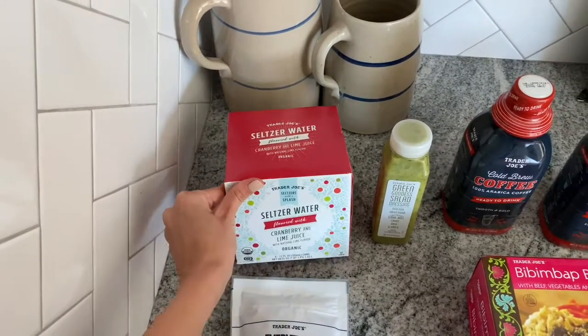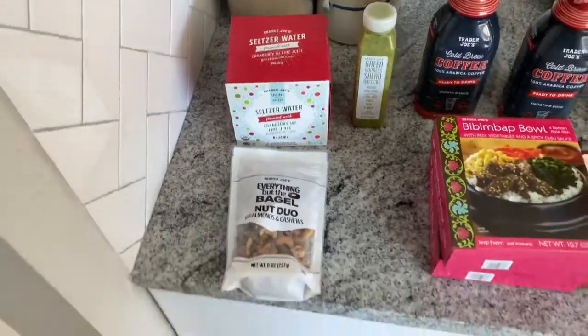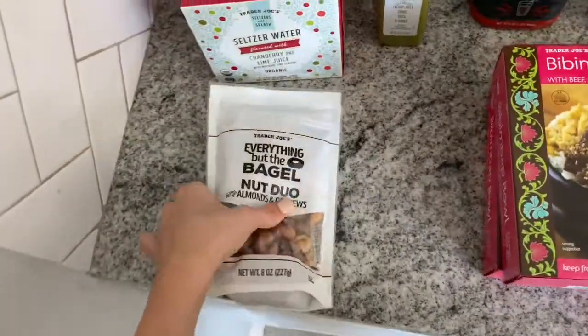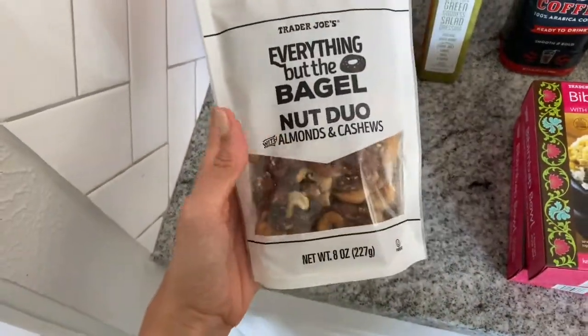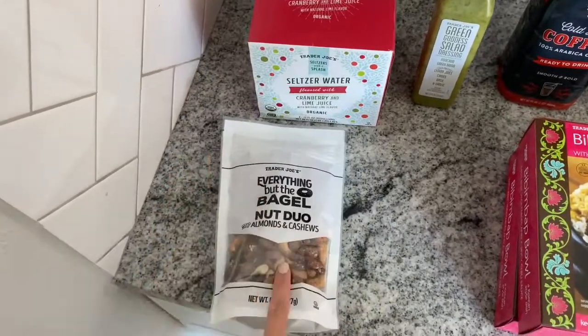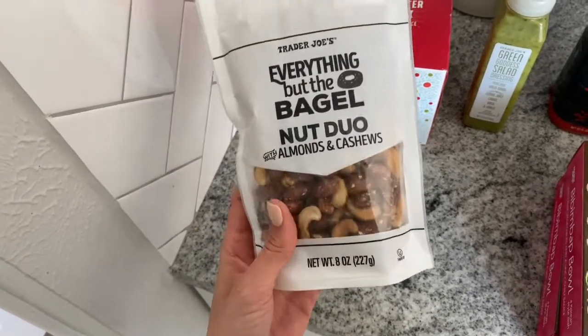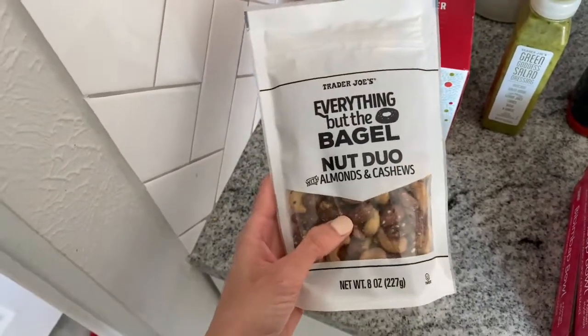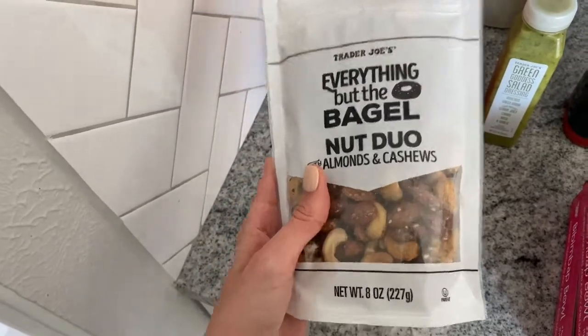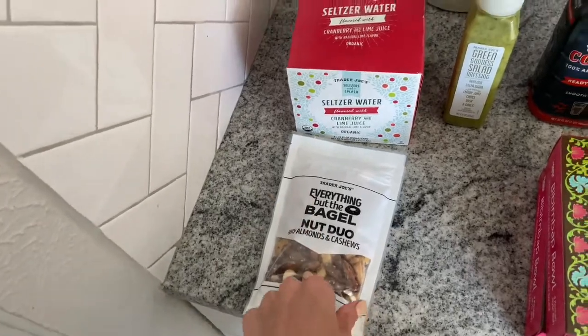I love all seltzer water, so I feel like I'm gonna like it, but I wanted to try this out and see if it was good. I showed you this also earlier, everything but the Bagel Nut Duo. Y'all, I'm so pumped to try this out. I saw this at the register and had to try it. The lady said it was really good, and I'm pretty sure this is new. She also said they weren't too salty, which they looked like they would be pretty salty, but I'll have to try those out and let you know what I think.